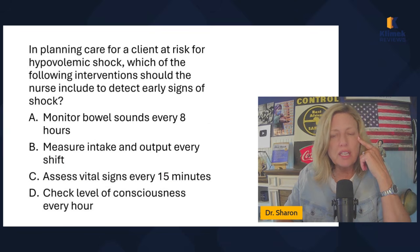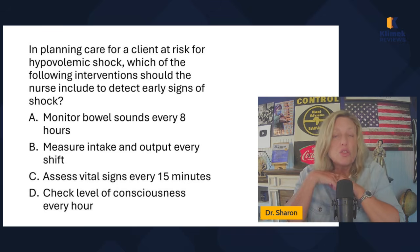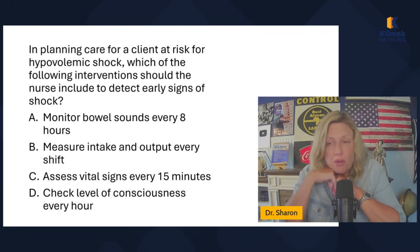In planning care for a client at risk for hypovolemic shock, which of the following interventions should the nurse include to detect early signs of shock? Which is, you always want to detect it early, right? Because you don't want them to go into full-blown irreversible shock.